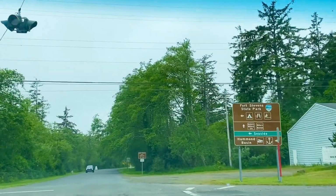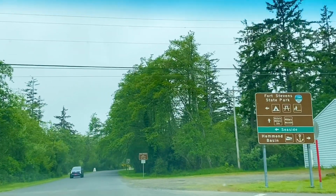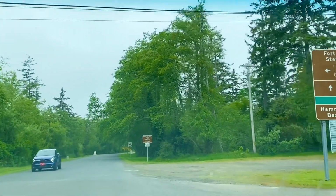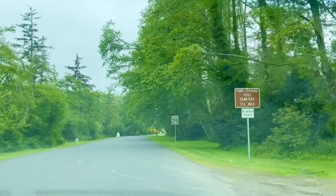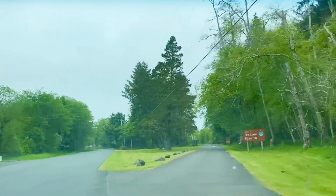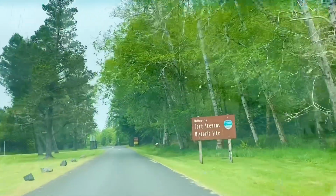Okay, Fort Stevens State Park, historic military site, military museum. We're here, Fort Stevens, historical site.